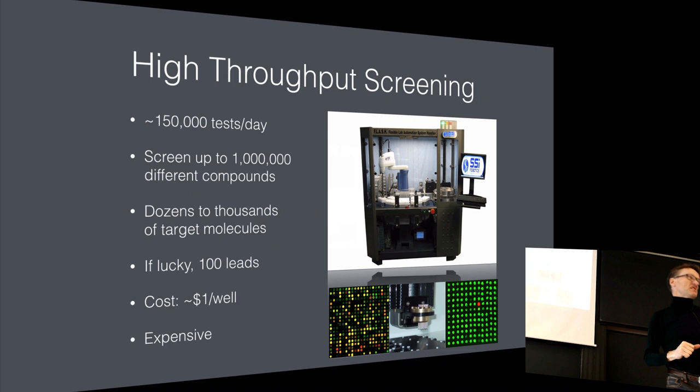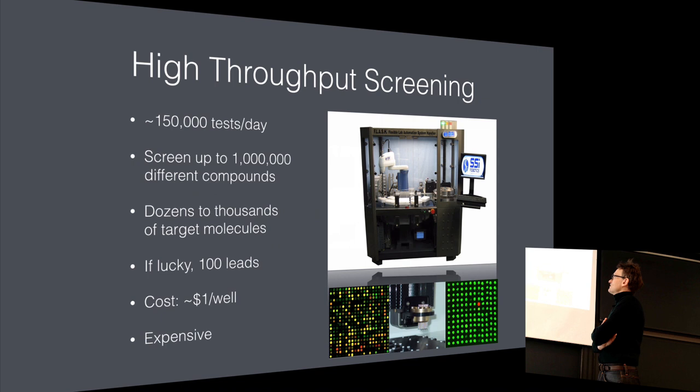So yes, you will have them if you are a pharma company, but the costs run up fairly quickly. And the problem is 150,000 is nothing compared to the 10 to the power of 60, so we have to be smart about what we're testing. The other point is that testing it here is cheap, but we don't have 10 to the power of 60 molecules. So we want to start from molecules that already exist.